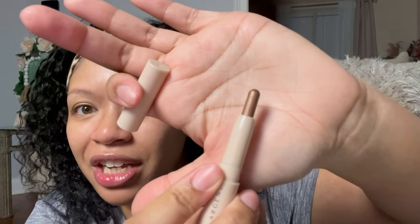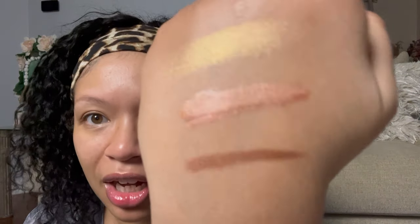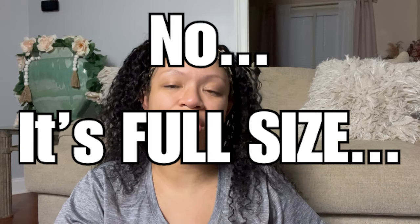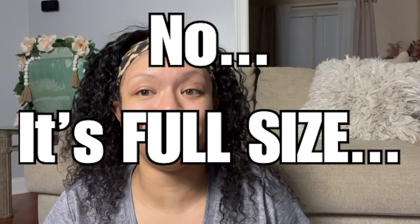I haven't really thought to reach for them. This is how much product you get, which really isn't that much. I guess this is like a travel size. Ooh, this actually goes perfect with the lip gloss. Look at that. I think that is so freaking cute. This must be travel size because there's no way that's full size. It's so tiny. Too itty bitty to be full size.